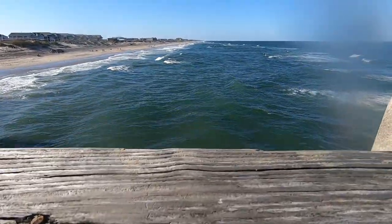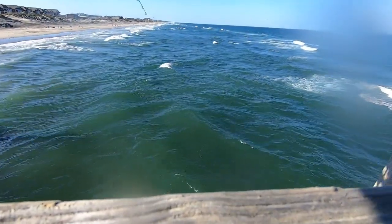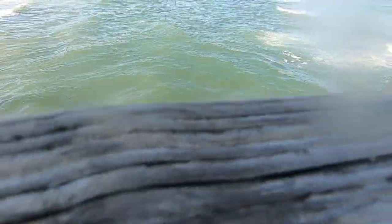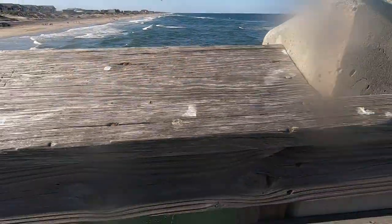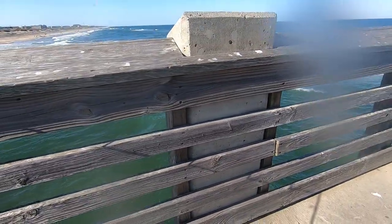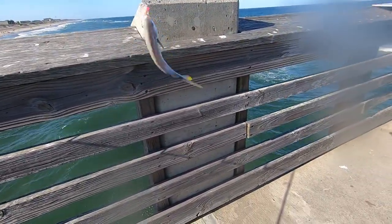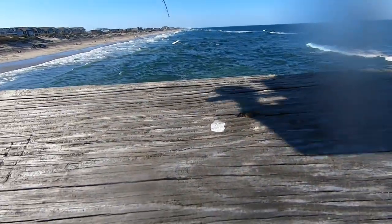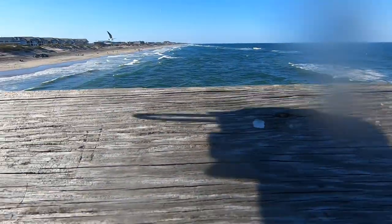Alright, y'all, we got a nice old pump here. Another little hand sized pump. Good eating, guys. Alright, a little baby pump. All right, another nice spot. It's starting to turn back on. The tide's coming back in.